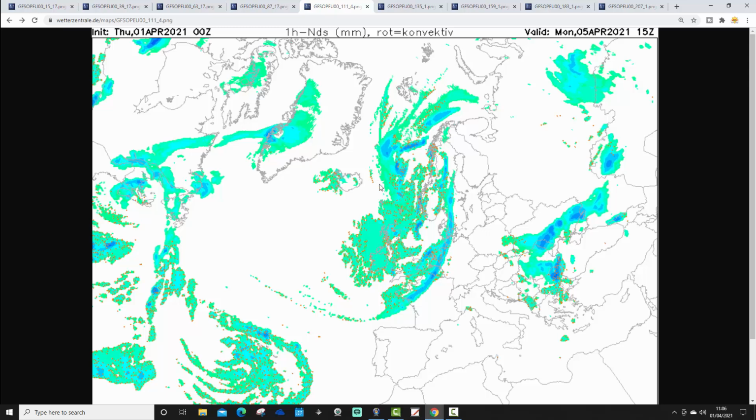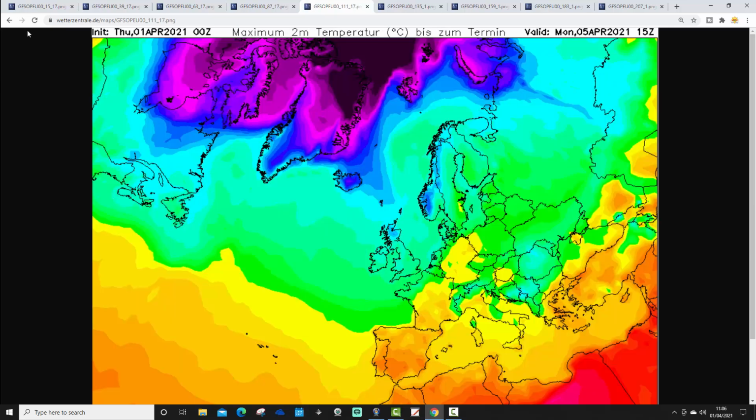And then behind that, of course, we open the door to those really cold northern winds, so showers will turn readily to sleet and snow across Norway as that cold air digs in, and wintry showers pushing southwards across Ireland and the UK as well on Monday.